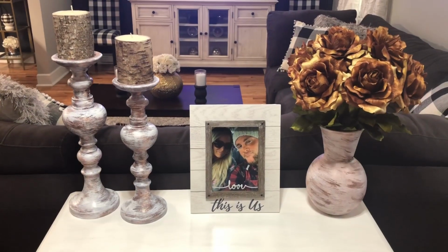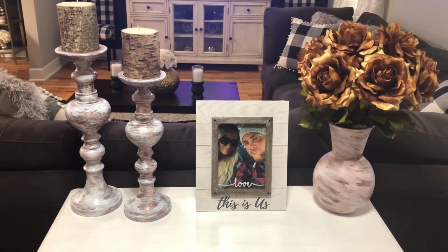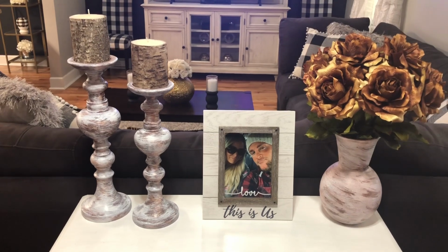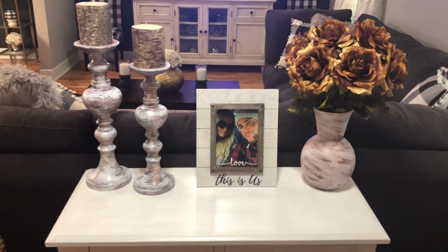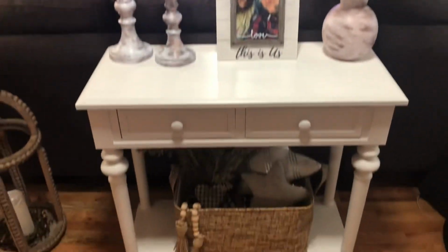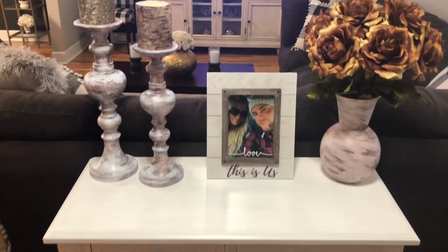Hello friends, today I'm sharing with you some furniture we've purchased, some DIYs I've done, and other home decor I've bought for the cottage since I did my last home tour, which was the spring home tour. So I'm going to start out on this little sofa table behind our couch in the living room.